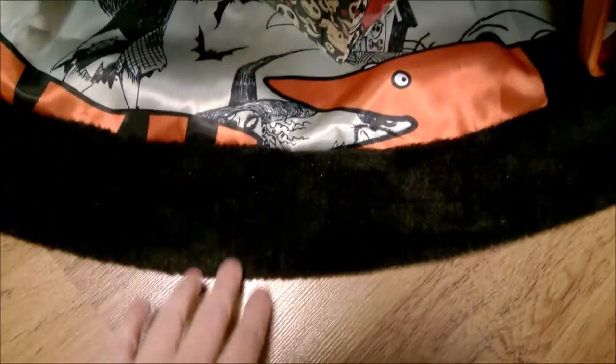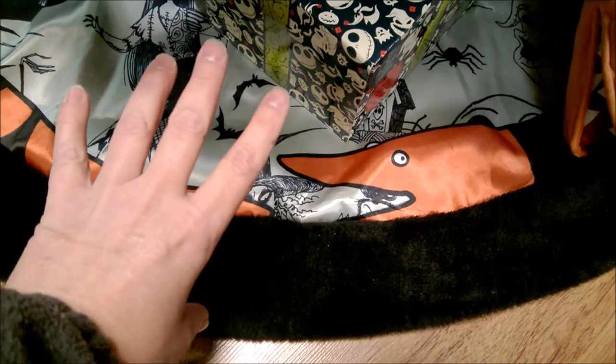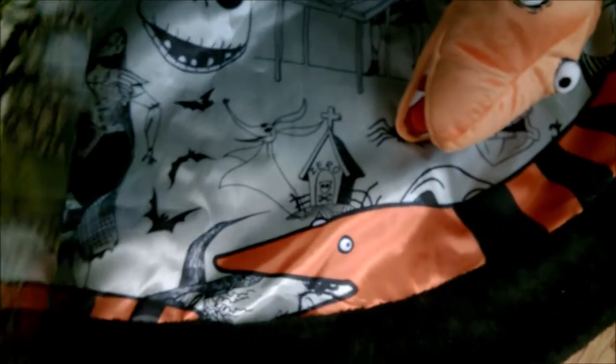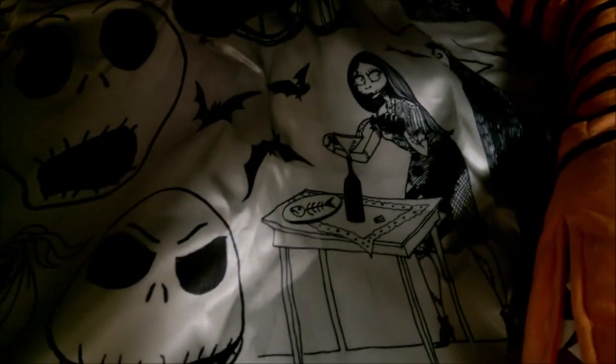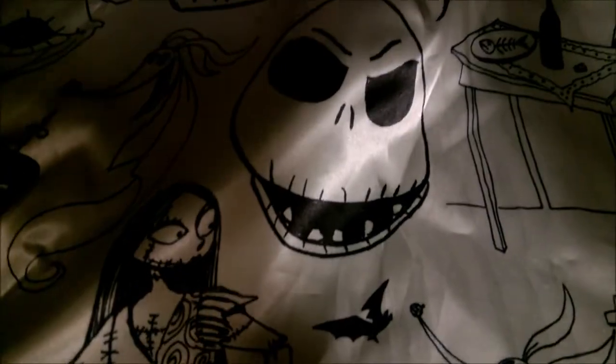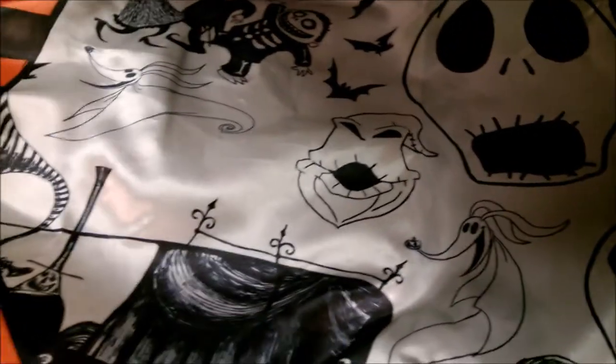And you can see it's pretty much just a black and gray tree skirt with the snake being the only thing with color on here. And here's my plush snake there. We got Sally and Zero, Sally here at her table desk thing, and the mayor in his car, some Jack faces, Oogie Boogie, Zero, all different characters on here, Lock, Shock, and Barrel.